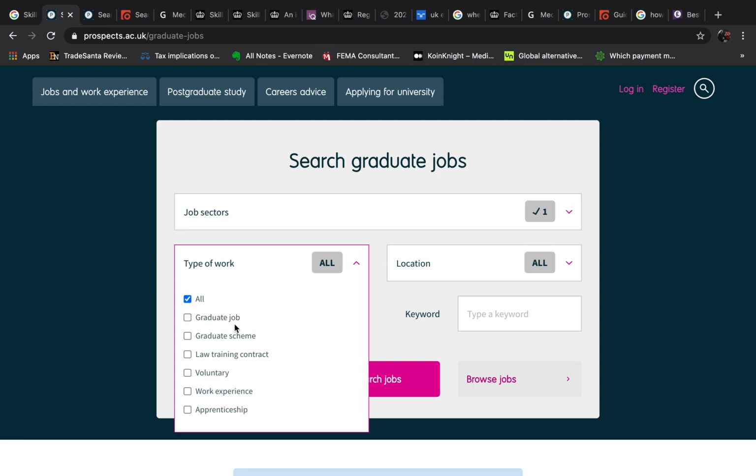You have to find a graduate job, not a graduate scheme, because a graduate job means that if you're an undergraduate or postgraduate degree holder and you're looking for a long-term job, that would be a graduate job. Graduate schemes are like a two-year course that you could do after you graduate, but it's not a long-term permanent kind of job.